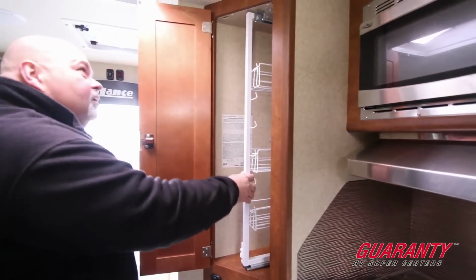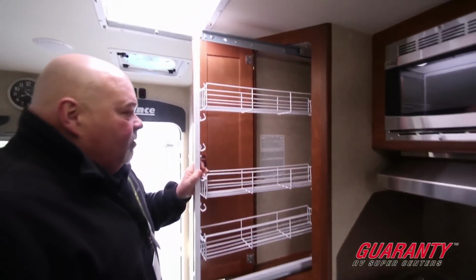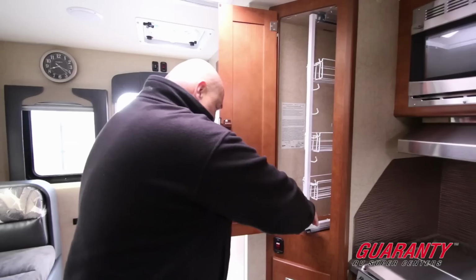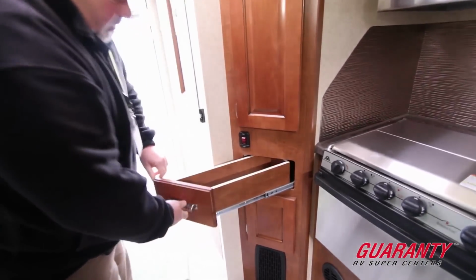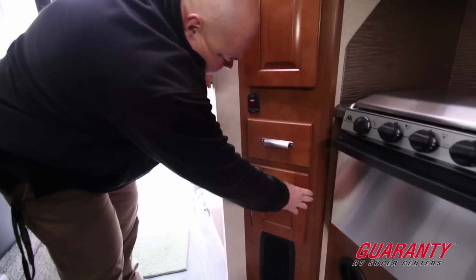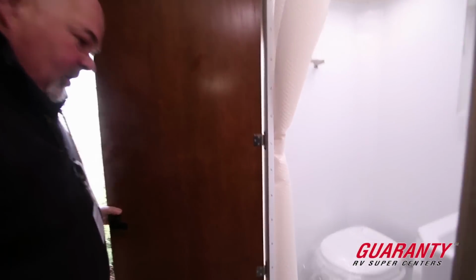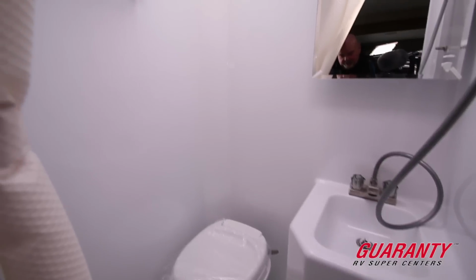This is one thing I really like. There we go. Nice little spice rack, pantry, canned goods and stuff on it. You can hold a lot of stuff on this. Very, very handy. Just another drawer for more storage and space. Well, I guess I can't get that open. And our wet, dry bathroom. Very popular, very user-friendly, all-in-one contained. Sink.